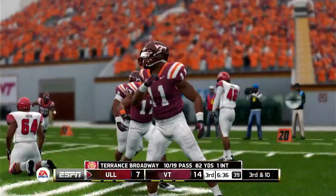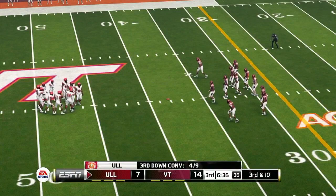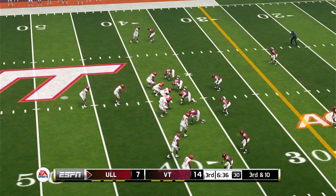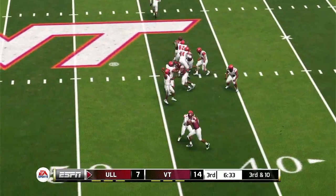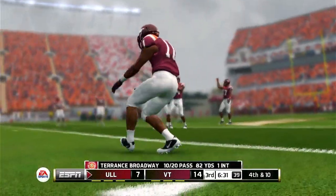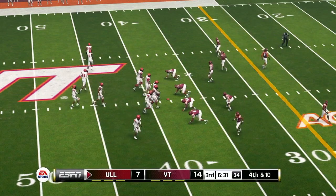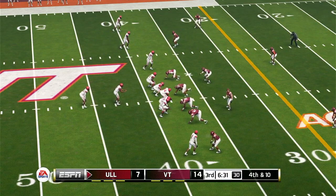Rid of this one. Here's the 8th play of the series. Quick strike and he drops it. Brad, do you imagine being the offensive coordinator right now? Your quarterback is out of sync. He's not making the throws. Now you're facing a pivotal 4th down and you've got a quarterback and an offense that's struggling. What are you going to do?